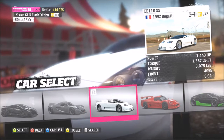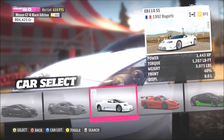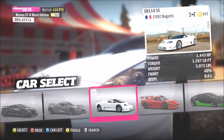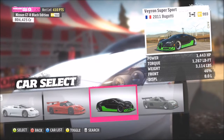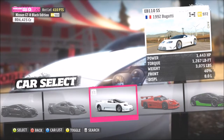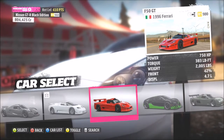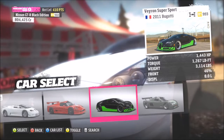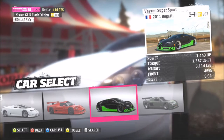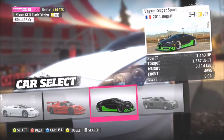This is my 1992 Bugatti EB110 SS, a little over 1,400 horsepower. This has the Bugatti Veyron motor in it, and it's a fun car, very fast. My 1996 Ferrari F50 GT, my 2011 Bugatti Veyron Super Sport, and this car, it didn't have a splitter, and it had all black wheels.